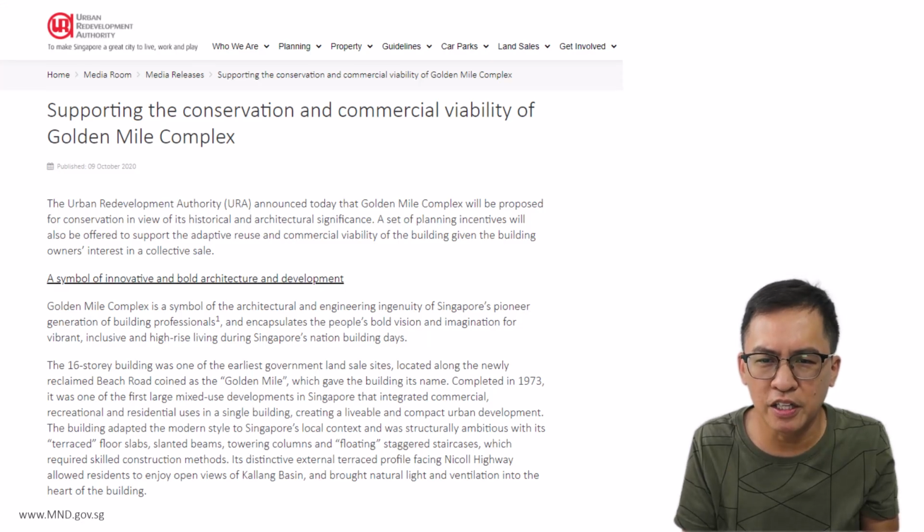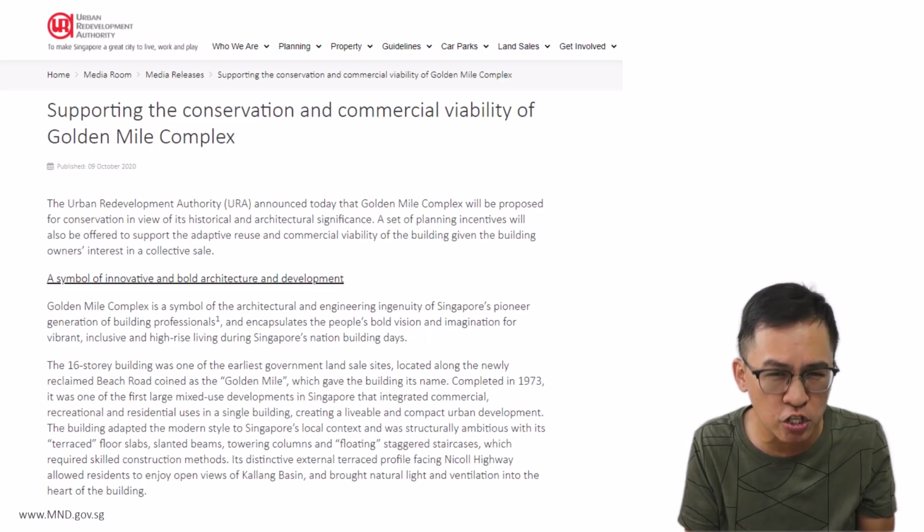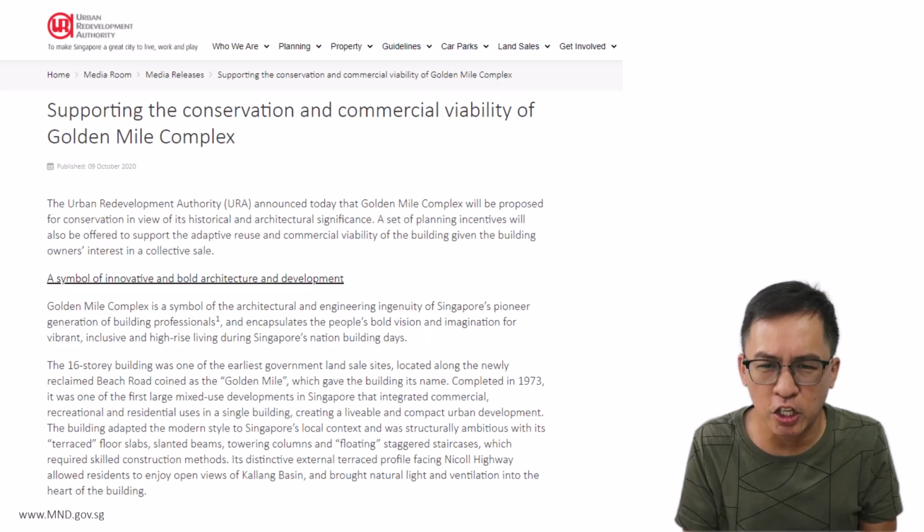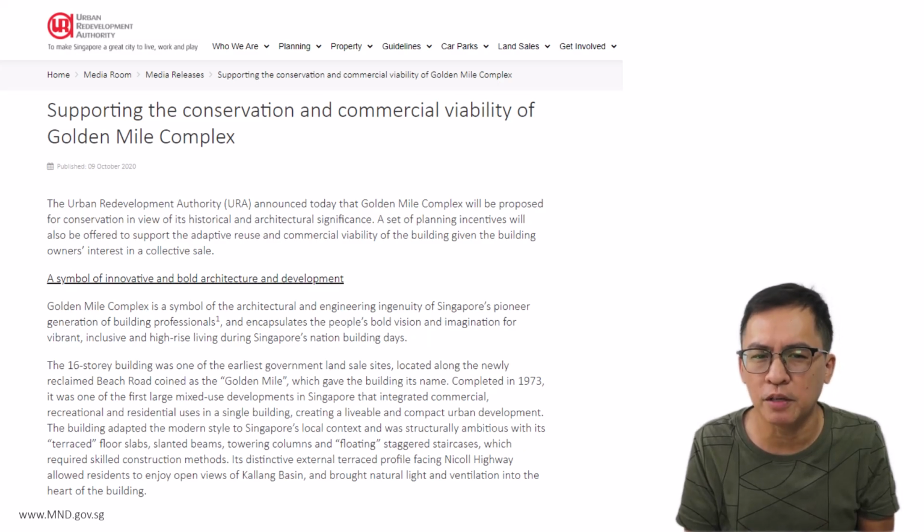The government heard it and responded. MND said that Golden Mile Complex is considered one of the most architecturally, historically and socially significant modern buildings in Singapore. It is a symbol of the architecture and engineering ingenuity of Singapore's pioneer generation of building professionals. Hence, they decided to conserve the building.